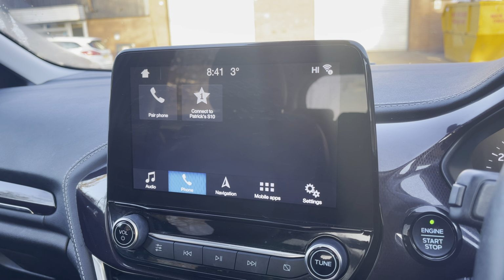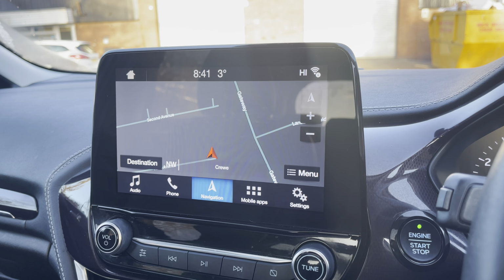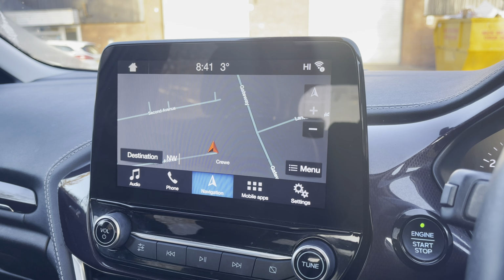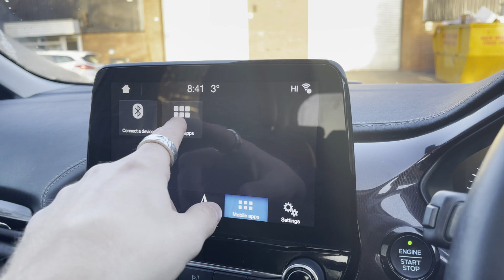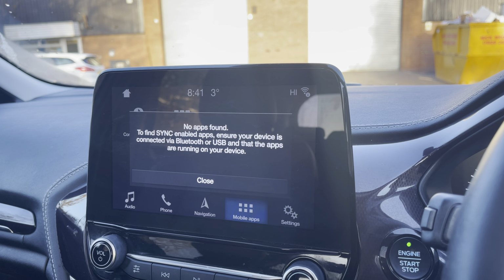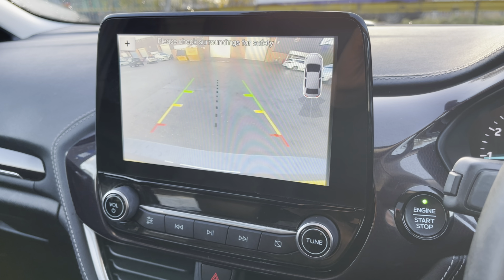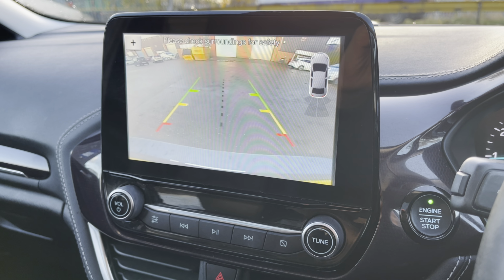You are also able to connect your mobile device to make and receive calls hands-free, and navigation is accessible, a perfect feature for when travelling to any unfamiliar destinations. On top of this, you can connect your mobile device to either Apple CarPlay or Android Auto. This vehicle does also come equipped with the reversing camera, perfect for when fitting into any tighter car parking spaces.